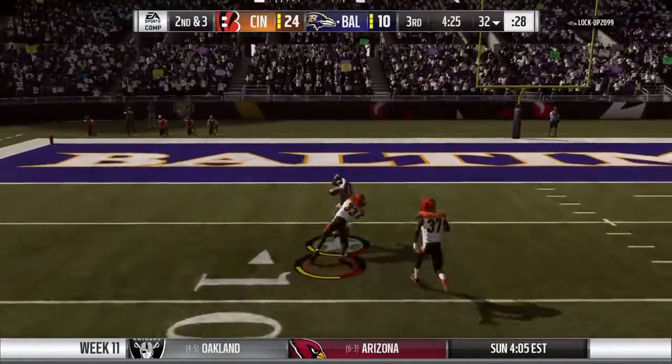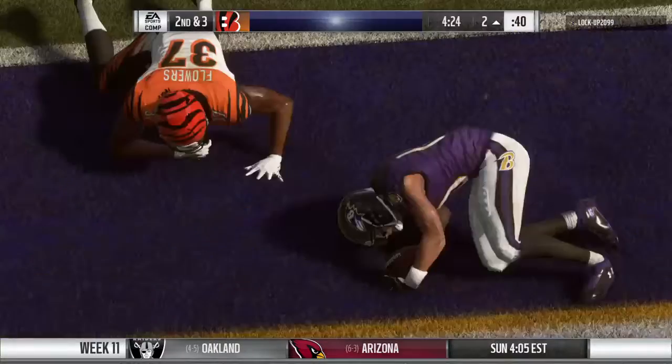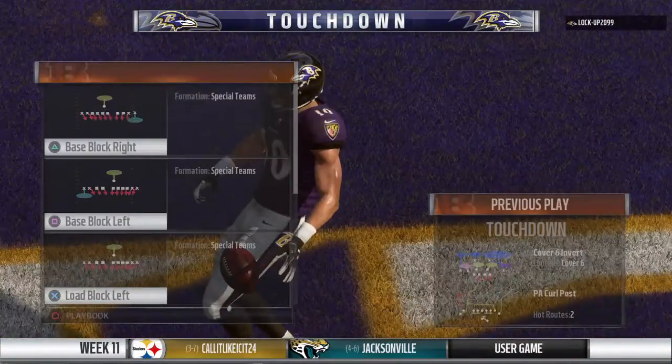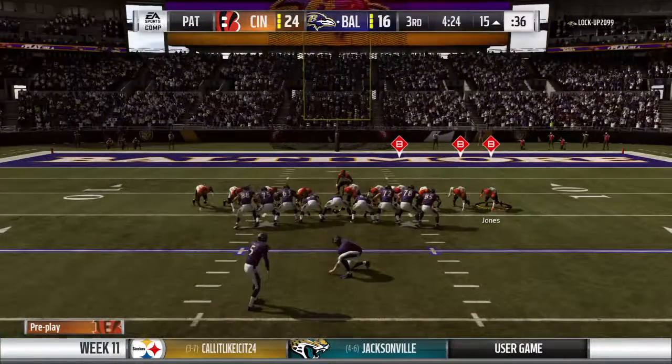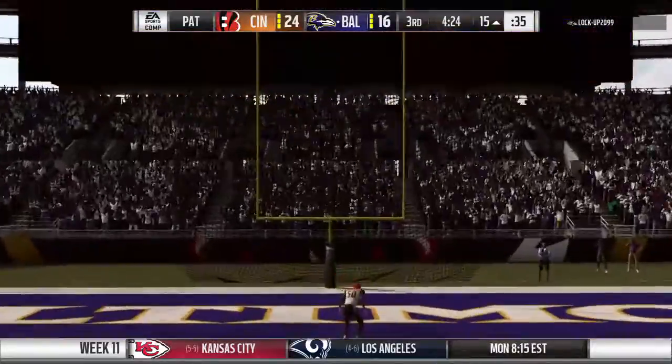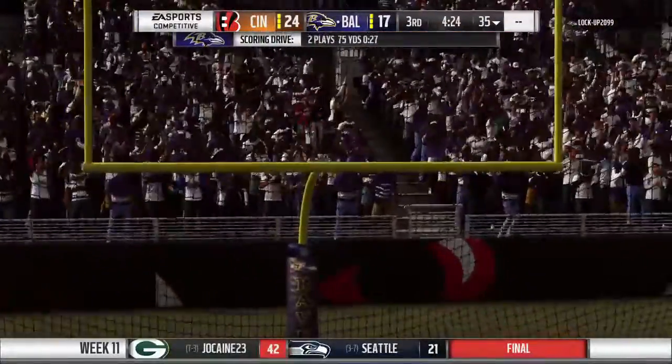And that is caught one-handed. Oh, my, he pulled it in. And he is into the end zone for a Baltimore touchdown. Kenny Stills, his 19th touchdown now on the season. And the Ravens draw a bit closer.